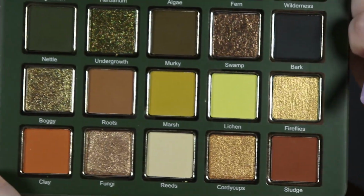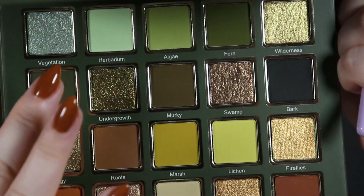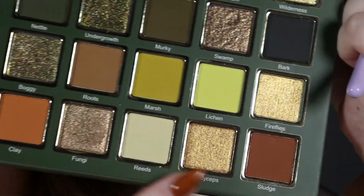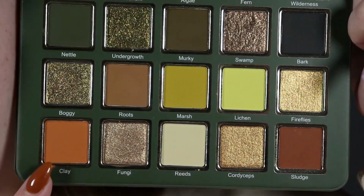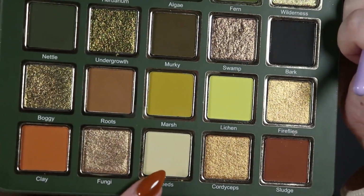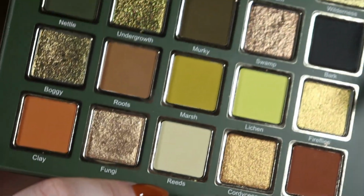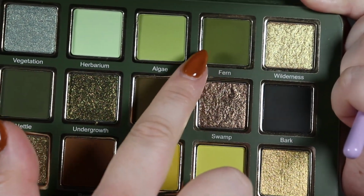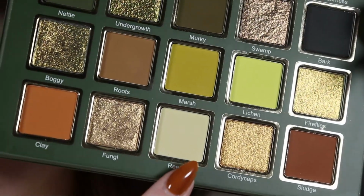Now for the next look, I think I'll go both orange, maybe some of these, and some greens. I'm thinking something a little bit lighter. Maybe I'll actually go in with this one in the outer crease and blend it with this. Maybe a tiny bit of the lightest kind of greenish yellow shade here. And then I'll use this for the inner crease, and blend it with this as well.